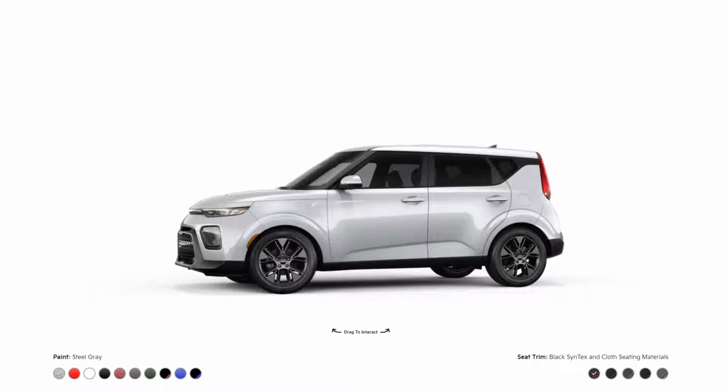Now, all these colors might not be available on every trim level. That's how Kia works. So don't think that you can get a base model and get it with every color that you see here. You can't. We can just go through every color that is available for the Kia Soul for 2022.